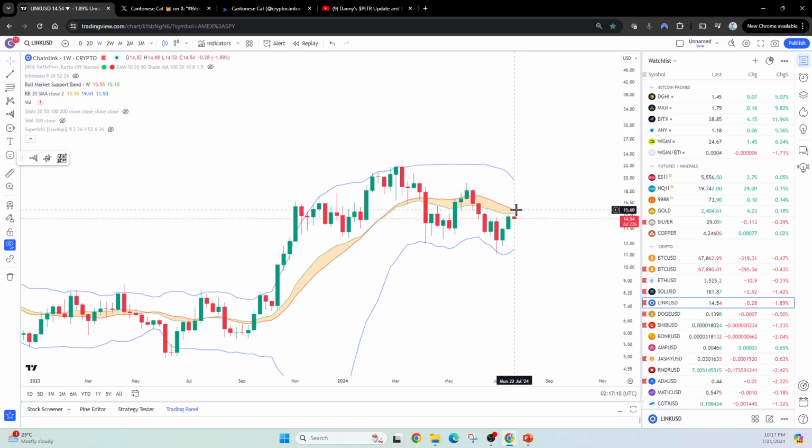So we'll see. I think 16 is going to be resistance, 18 or 19 is going to be resistance. I would like to see it flip that 16 resistance, maybe hit like 18 or 19, and then back test it and then go further. That's what I see for Chainlink.